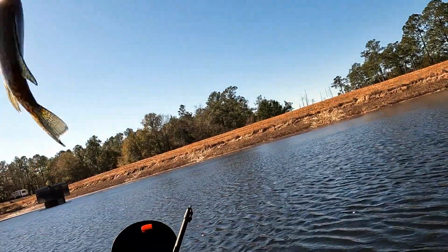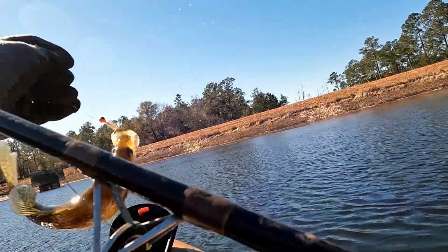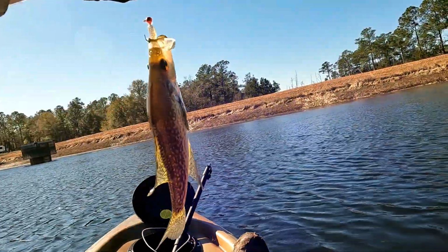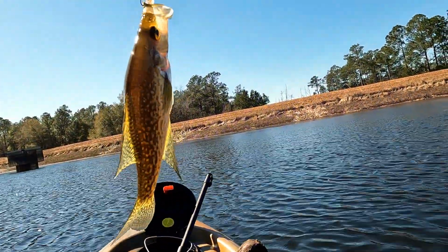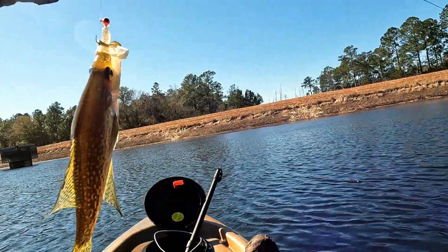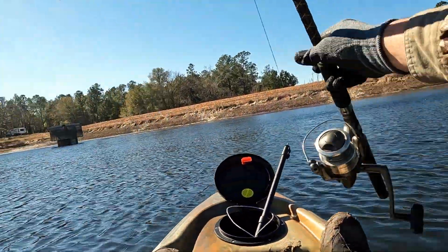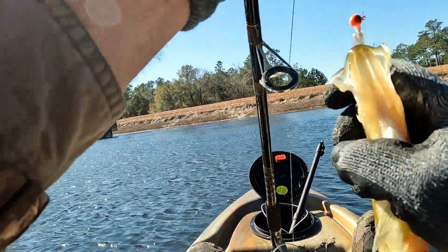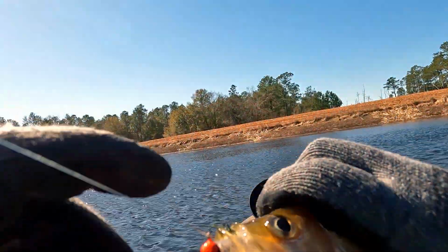Got my first crappie ever. There we go. Let's go, guys. Found the only spot in this lake that had any clear water. Awesome.